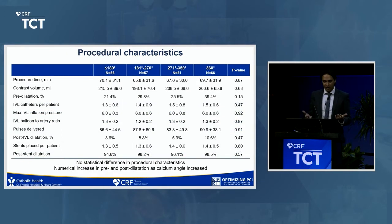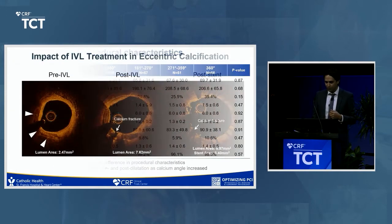So here's the procedural characteristics to show you that they're actually very similar. Procedure time was the same, contrast volume was the same, your predilation was the same, and as we go down this, there was really no statistical difference in procedural characteristics, and there was a numerical increase in pre and post dilation as calcium angle increased. But what this is doing is just really setting up the scientific hygiene that it's not a different substrate. We didn't treat them differently. They were all part of one lesion.